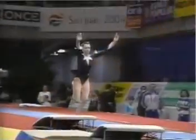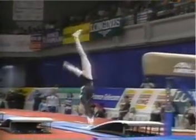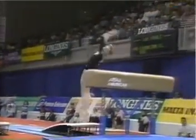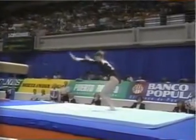Watch this. Round off entry. It's a half twist off the board onto the horse. Now she does a half twist off into a back somersault in pike position. Very, very complex. Khorkina earned a 9.662 on her first attempt.